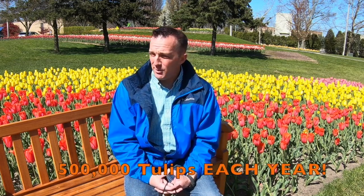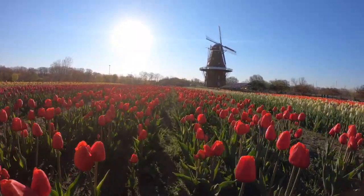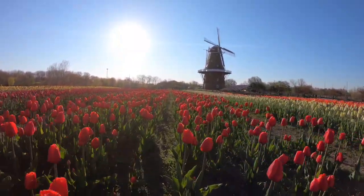So how many tulips approximately are planted each year by your department? So we plant just about 500,000 each year. It varies a little bit from year to year depending upon how the previous year's tulips went, but right around 500,000. Do you all pull the bulbs each year and then replant each fall, or is there some sort of a system and a rotation that you have all the tulips on?